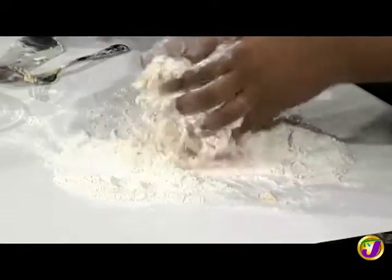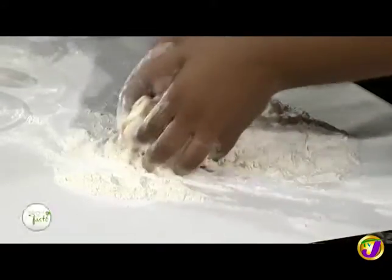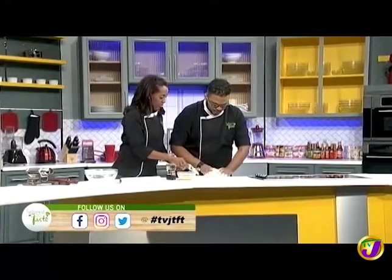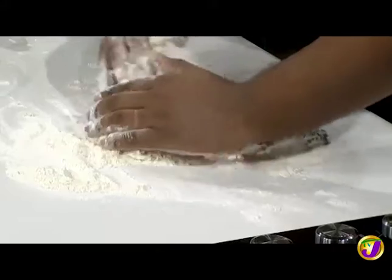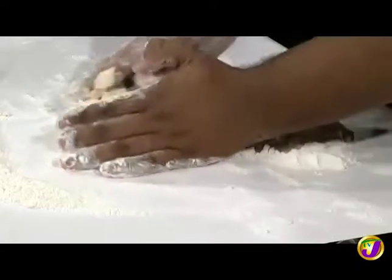All right, so once it comes together, you're going to try your best to group up as much flour into it. And you're going to try your best to make almost like a shaggy dough. It's not going to be cohesive at first. If you see that there is too much flour, you can start to push it away. Anything that is eggs though, you keep it together in one ball.